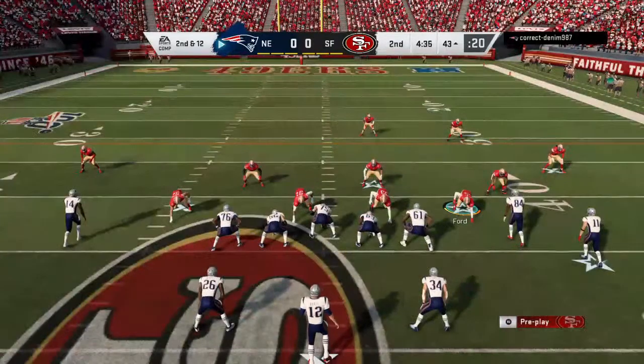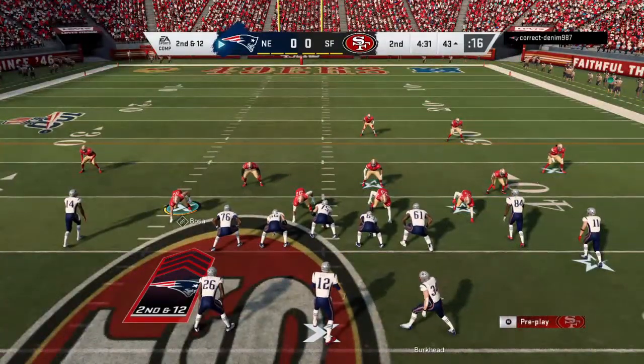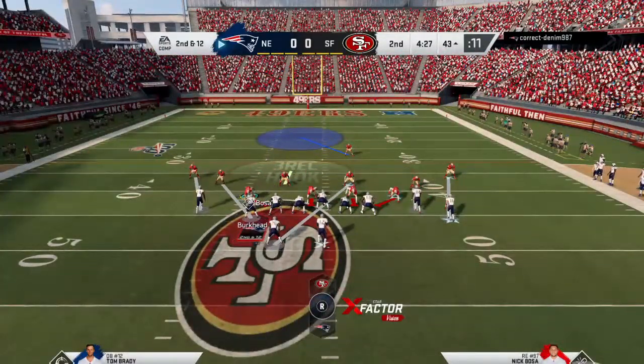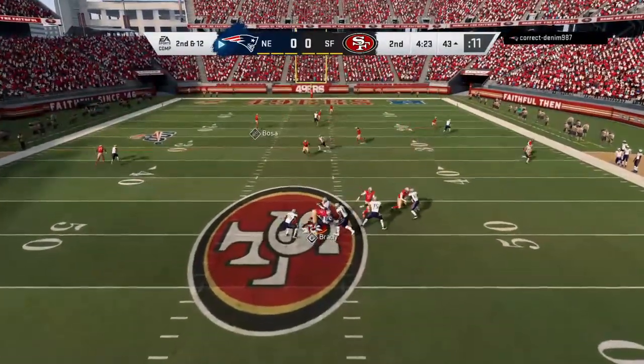Wait, set. 380. 56. Check 56. We don't want this. Hey, if you kill it, motion me out. Mike 56. Mike 56.